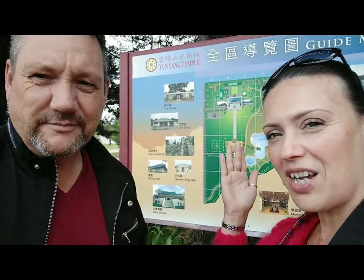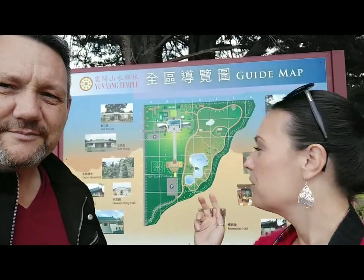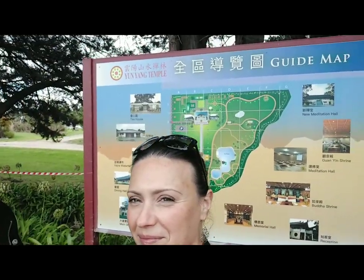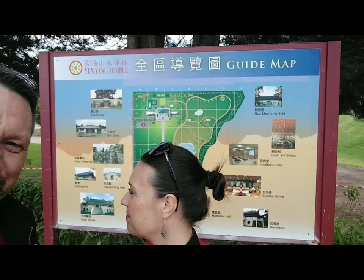And everywhere you can see little boards explaining what you can see here, and how you see it on the map. It's just a really good and big place for walking, for relaxing, of course, because here is very quiet. Should we go and explore, my dear? Yeah, of course. All right then, come on, my dear. Let's go and have a look at the Yung Temple.